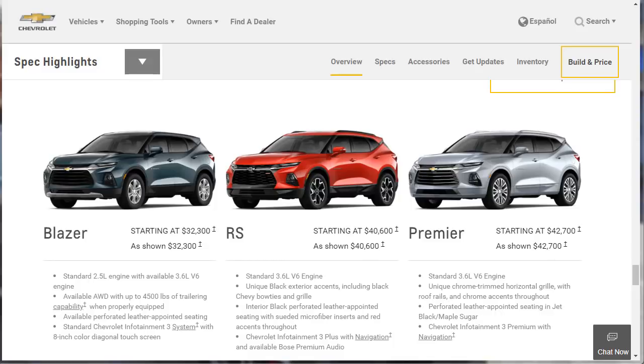Then you've got the RS, right? Unique black exterior accents. It's got the interior perforated leather appointed seats with suede microfiber inserts and red accents. And it's also got the Infotainment 3 Plus, but it has navigation now, whereas the base model didn't have navigation. And then the Premier, right, we're just going over the different configurations real fast. You know, it gets chrome. It's more the luxury variant, right? Perforated leather seats. Here's the deal. The deal is we're doing the Premier because I like luxury.